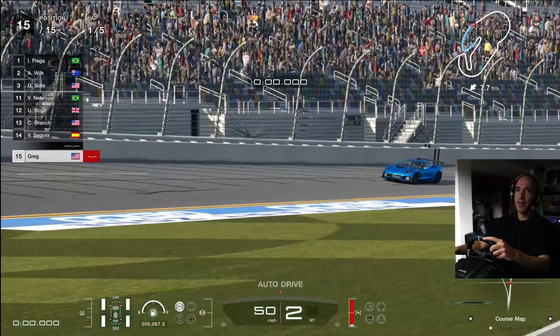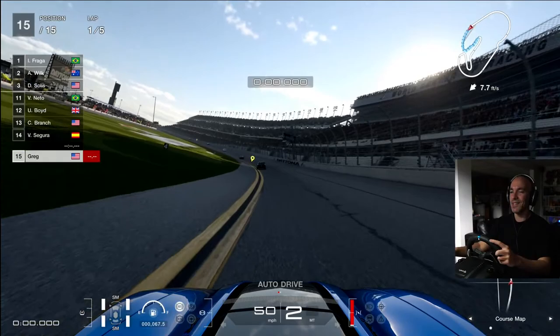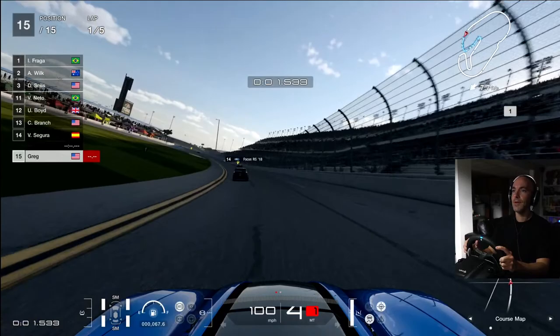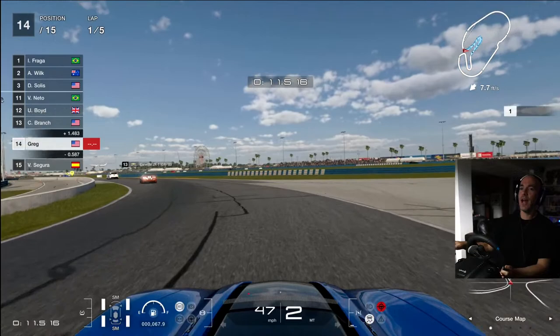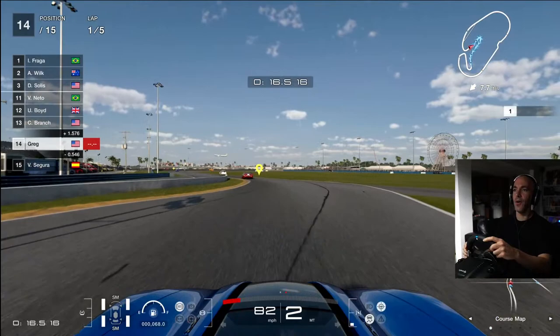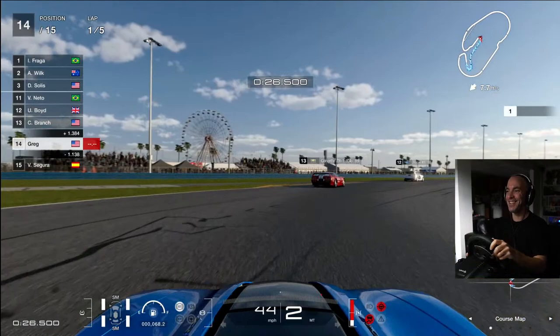15th place. Always starting from the back, which is a bummer. Luckily, we're faster than most of these guys. These losers out here. Yeah, these guys in the back are just like... Oh, frick. Keep her on the track. I thought I was going into the sand on that one. And you don't like to go into Florida sand. Why is that? It's coarse.